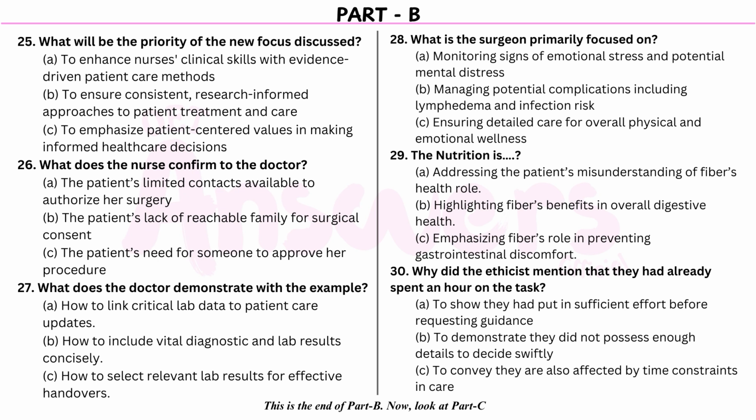Today, I am here to introduce a new focus for our nursing staff that will enhance our clinical decision-making process. This focus is on evidence-based practice, which integrates the best available research with clinical expertise and patient values. Our goal is for nurses to utilize evidence-based practice to improve patient outcomes, making our approach both more effective and reliable. By adopting evidence-based practices, we aim to reduce variability in care, making it easier for nurses to make informed choices and for patients to receive consistent, high-quality care.